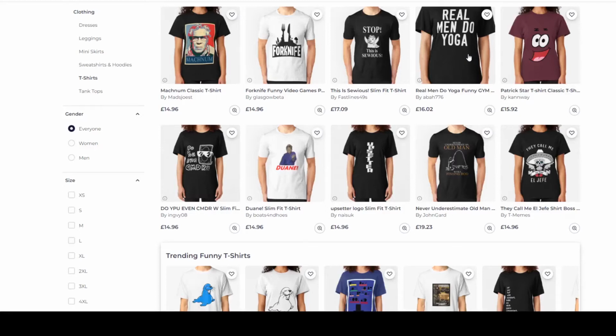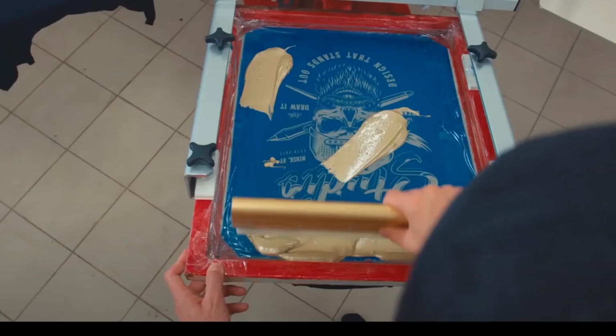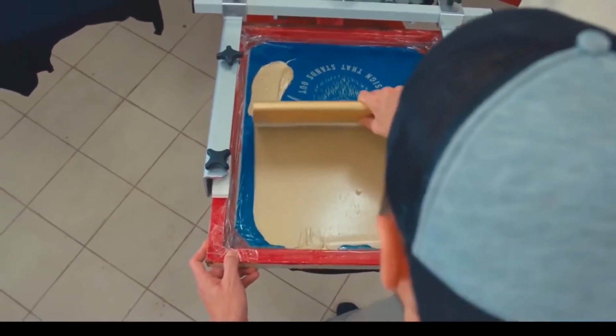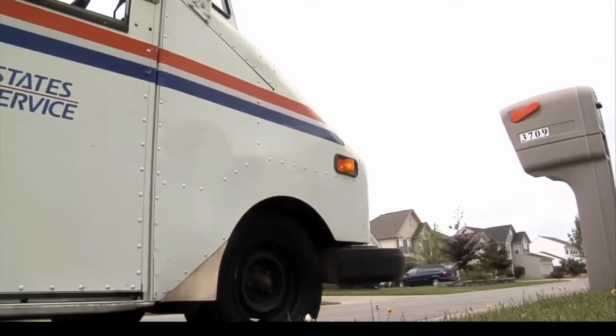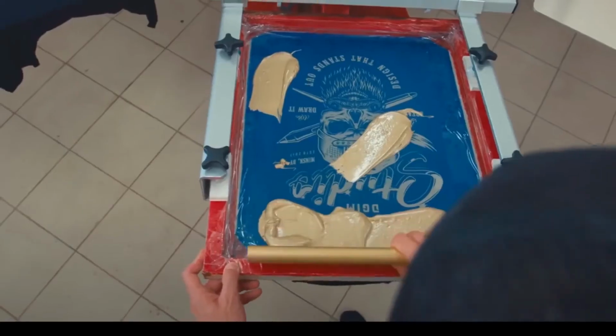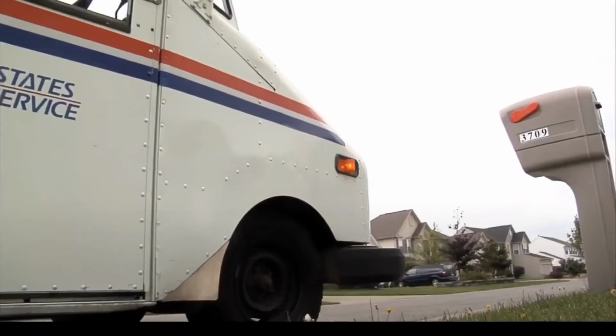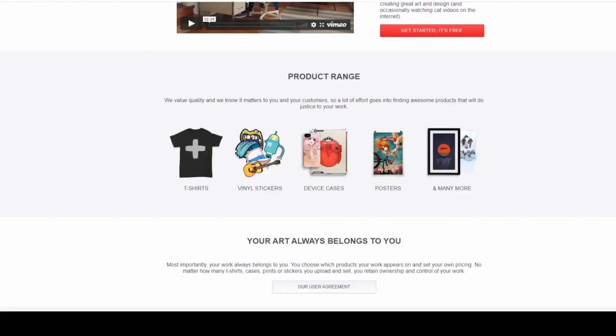And then once somebody purchases your t-shirt, for example, Redbubble's production warehouse will print your design onto the t-shirt, package it up, and ship it out to your customer automatically without you having to do anything. In this industry, this is called print on demand. Since you get paid in commission, selling is free as you don't have to pay any seller's fee.